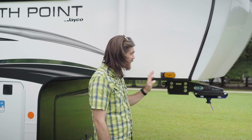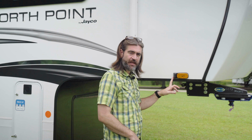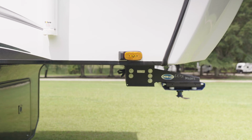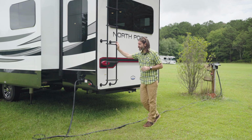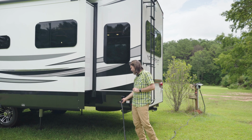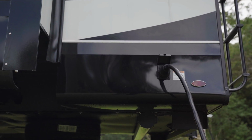Not only does it have camera prep for that backup cam, the side markers here are prepped for side view cameras, which work in conjunction with the Furrion system to relay that information to the cab while you're driving. This does have a ladder leading up to that fully walkable roof, just to make servicing it a little more accessible. Our primary shore power connection is right here at the back of the unit. Again, this is a 50 amp service camper, and we plug up right there.